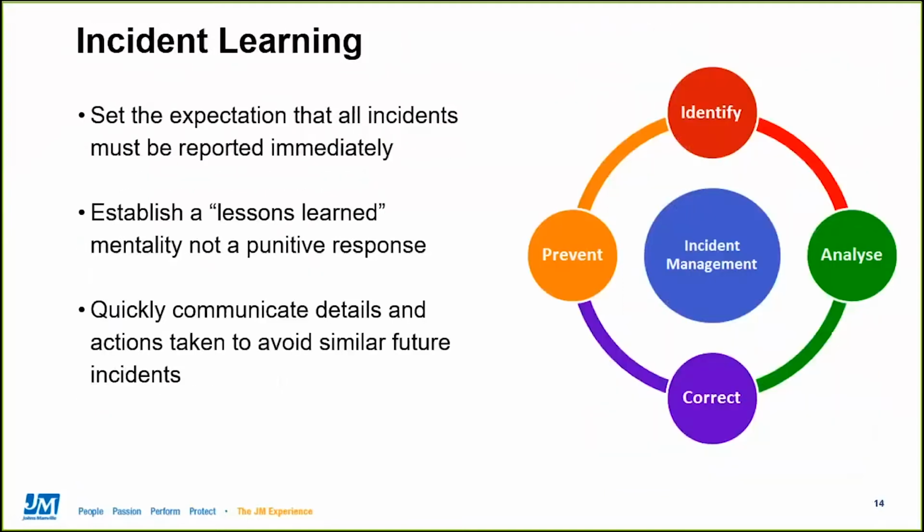One tool that we can use is around incident learning. Now, I've been in safety for a couple of years now. When I started in the field, it was very reactive. When someone got hurt, everybody was running around like a chicken with their head cut off, just trying to figure out what happened, how did it happen, how do we resolve it.